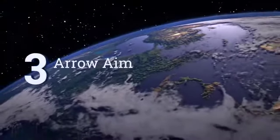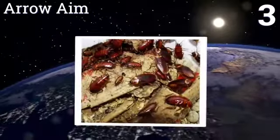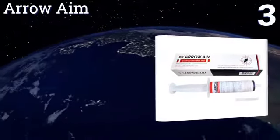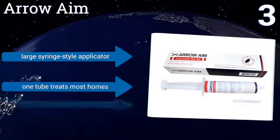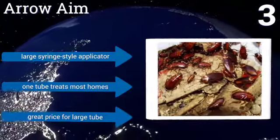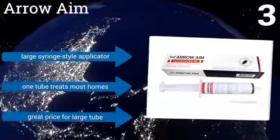Nearing the top of our list at number 3, the Arrow Aim Roach Killer is effective precisely because it doesn't kill insects instantly. Instead, it works over the course of 1 to 2 hours, which often means roaches carry a portion of the poison back to their nests and spread it around to other insects. It comes with a large syringe-style applicator, and one tube treats most homes. It's a great price for a large tube.